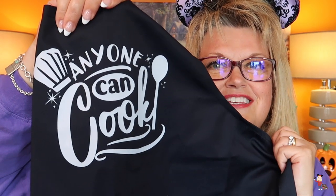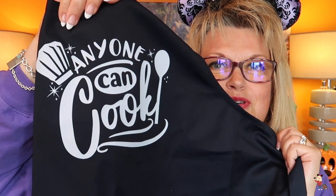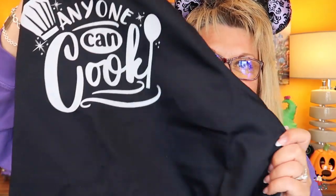So this is all Disney, because this is based on Ratatouille, isn't it? So you've got the chef's hat, the spoon. It's just beautiful. And it's a completely plain black apron. One size fits all. I love that. I do love that. Does it say anything on there? No, just says that. And it's 100% cotton, so I can wash it. So I absolutely adore that.